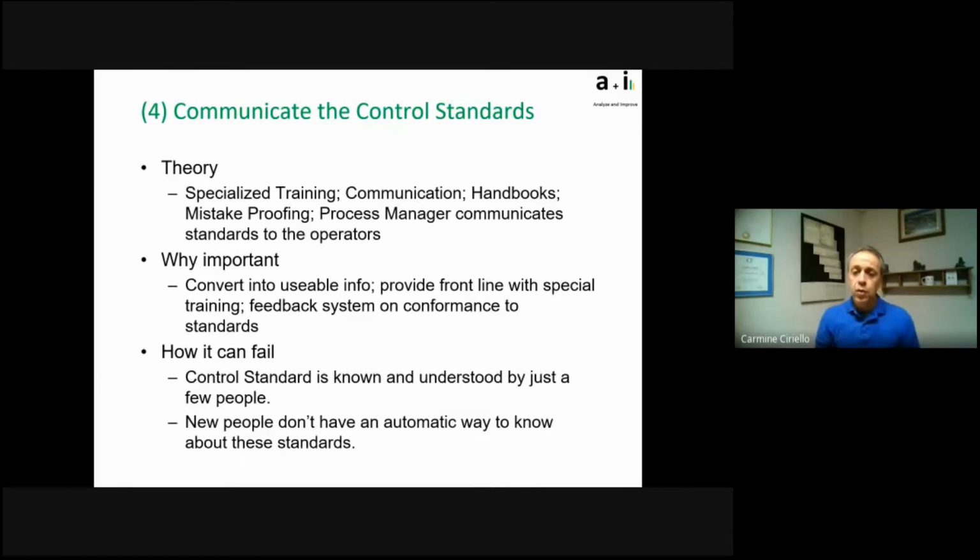How can it fail? Well, it can fail if this control standard is known and understood by just a few people, perhaps the person who developed it and a few of their closest friends or colleagues, but it will fail if not known by the vast majority or by everyone who is involved with the process. And it also fails if new people don't have an automatic way to know about these standards. So new people coming into an organization sometimes miss out on these critical training sessions or these critical standards.